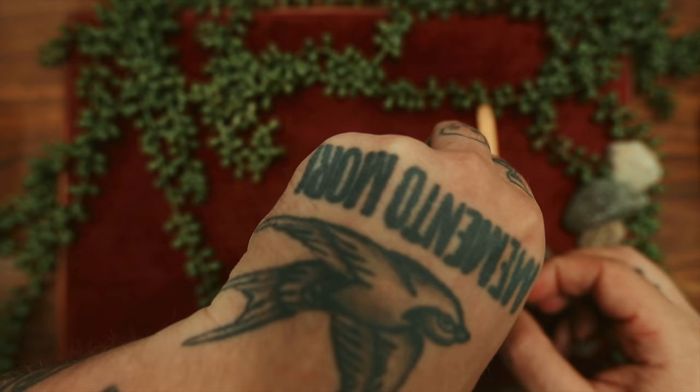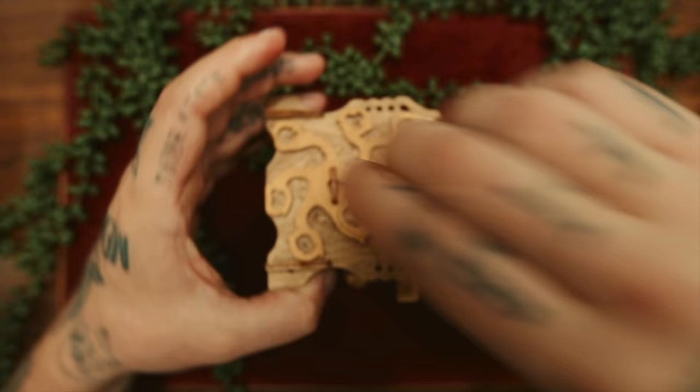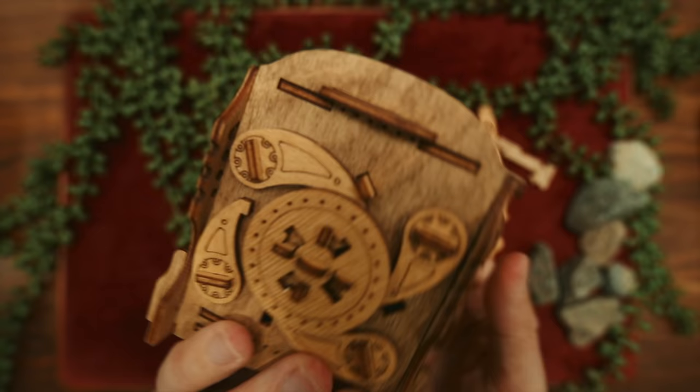There we go. We've got it. Okay. That was there. No clues on this. This one needs to come out. Yes, which now means this one's free.